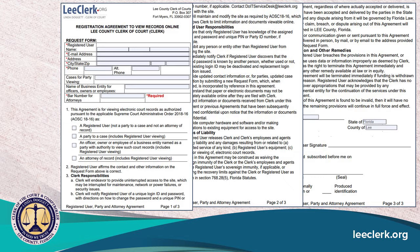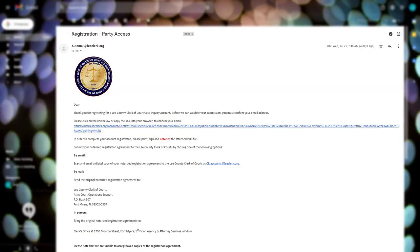After it's been notarized and filled out completely, this agreement does need to be turned into us, the Lee County Clerk of Courts. And you will get an email telling you how to submit that agreement, by mail or in person hand delivery, or by simply forwarding it to us at the email provided on your email.